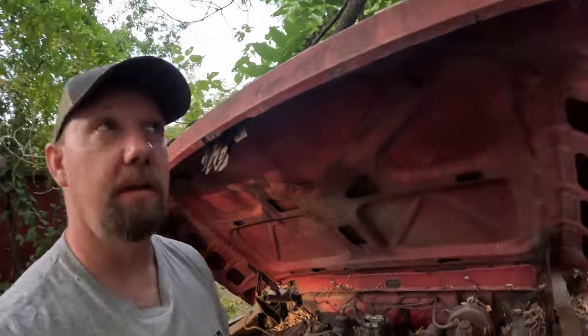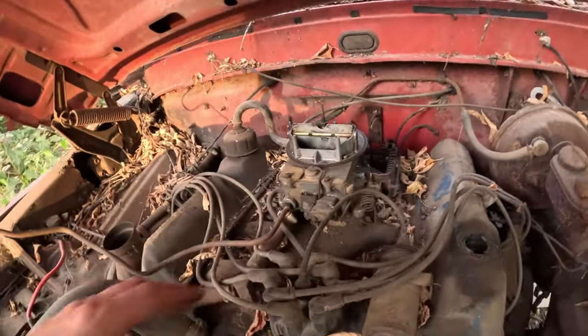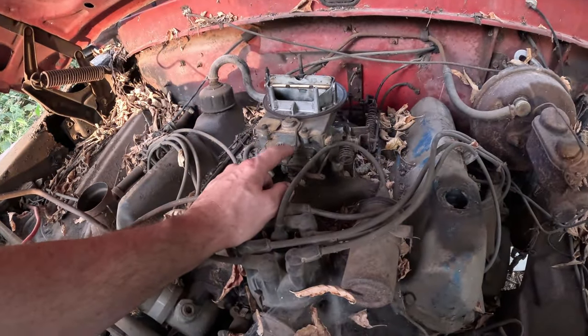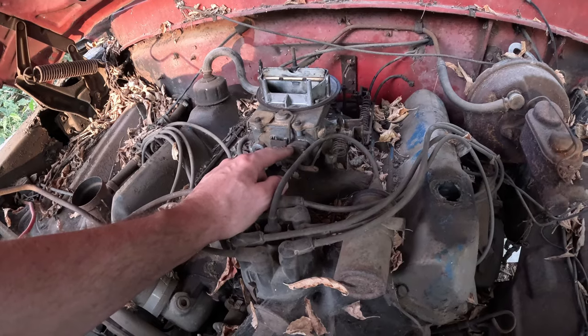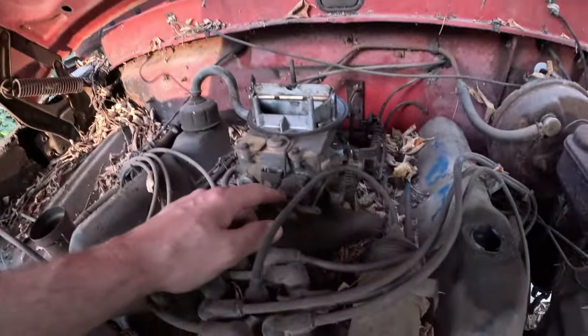So just for continuity's sake, I decided to put on a different shirt. Same hat, wait about two seasons of the year, let some leaves fall down, and then I decided to come back and work on it. So if I remember correctly, I had a hunch that I put the diaphragm for the accelerator pump in backwards. I opened it up and confirmed.